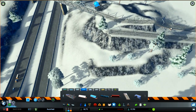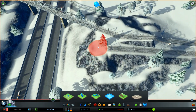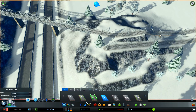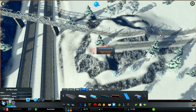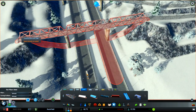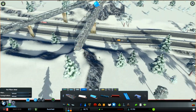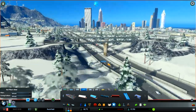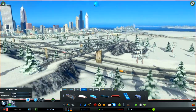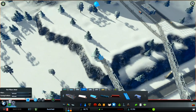Maybe what I should do is just do something like this. Just give this mountain a little bit more body, and then just start across over here. Oh yeah, that looks a lot better even. Oh, that's pretty interesting. And I think we've got a straight bridge, so that's good. And it looks pretty interesting as well.